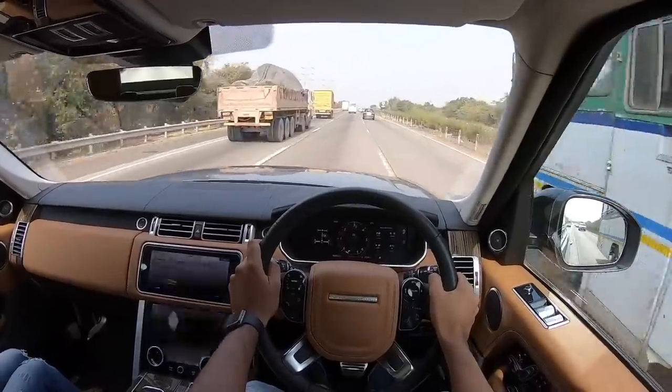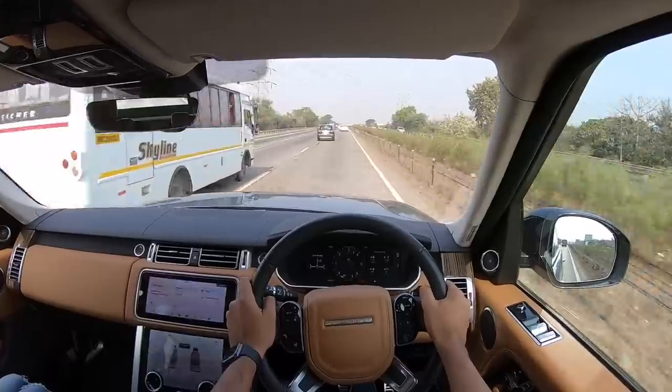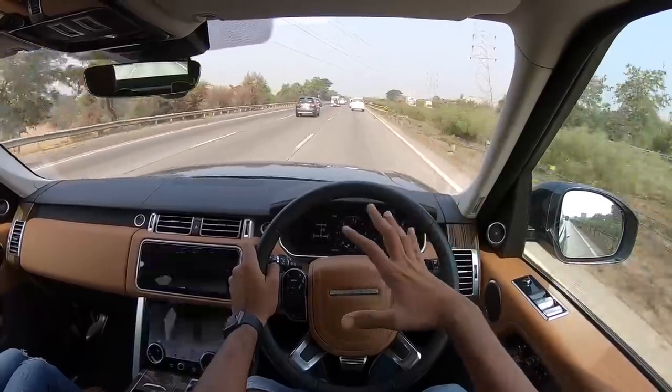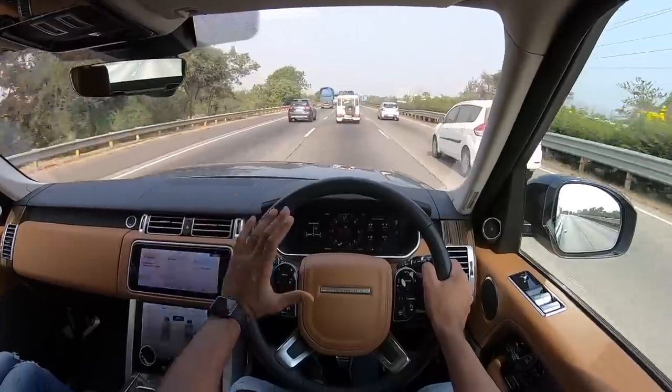This feels so good. The kind of road presence is just insane. I mean, you feel the king of the road. But here is where the problem is. It is in terms of pricing. So I'll tell you what, this car is excessive in every possible way. It's massive in dimensions, it's massive in features, it's massive in comfort, it's massive in luxury, it's massive in rear seat space, it's massive in wheelbase.